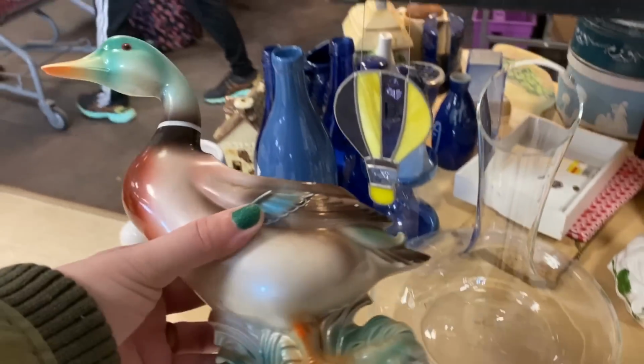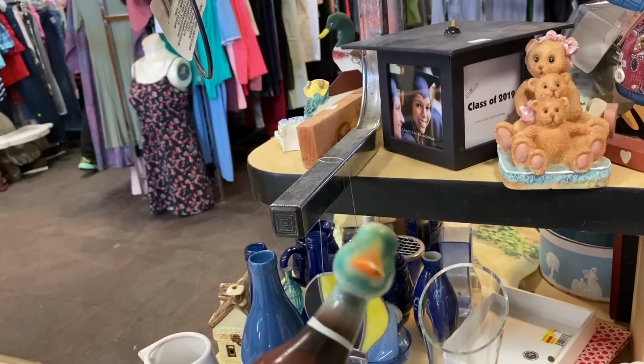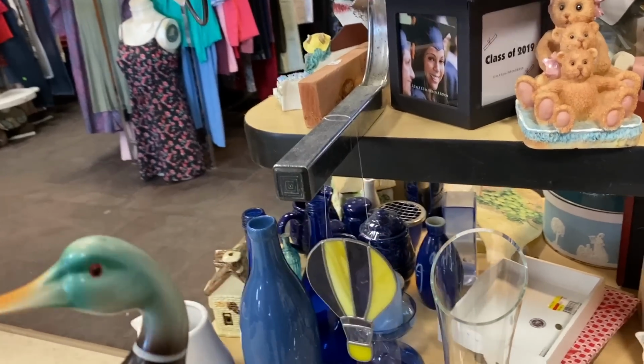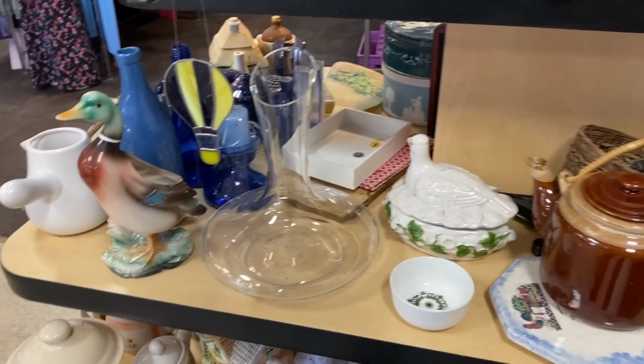They also had this really excellent deal on this mallard duck planter. I believe it's a mallard. $2.99. It had just a little bit of vintage paint wear, nothing too serious. You're expecting a little bit of wear to vintage pieces, but for $3, you can't go wrong with that.